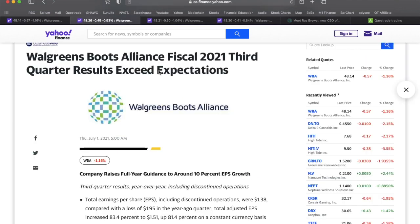So in terms of their actual Q3 results, these were blockbuster. They exceeded all expectations. They raised 2021 guidance, and all around, considering this was the new CEO's first quarter, this was a phenomenal performance by Walgreens Boots Alliance. But like I said, people are thinking out into the future, and they're thinking Q3 might have been the pinnacle in terms of the vaccination traffic for this company.